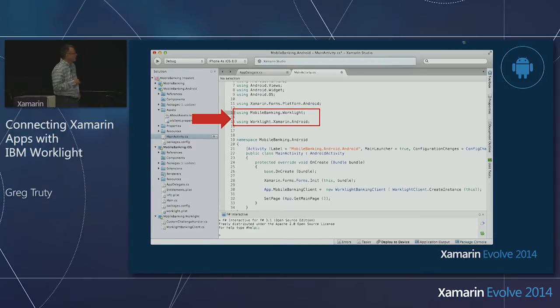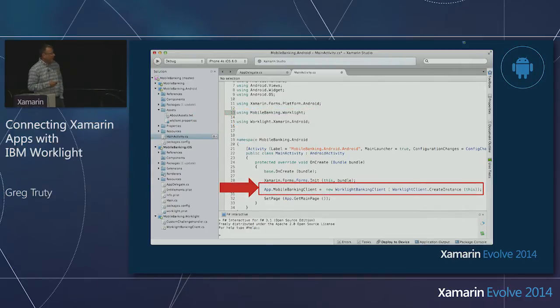This is effectively what the project structure would be. Again, following this best practice, you would define a reference to your mobile banking Worklight project. This is what's going to pull in all of the code containing the Worklight infrastructure. And then you're going to define a header pulling in the Android code specific to Xamarin and effectively initialize it. So the only line that's actually unique here is the fact that you've specified that you need the Android client initializer, and you're going to initialize that Worklight banking client interface with a create instance of that Worklight client. So that's enough on the Android side to initialize Worklight.